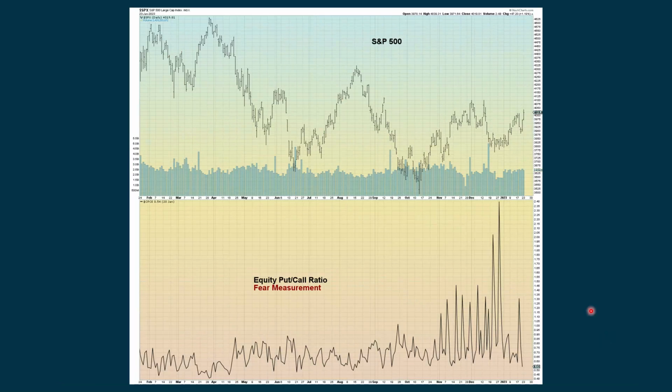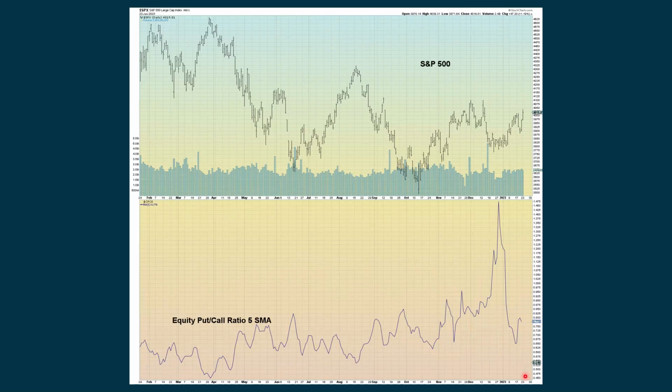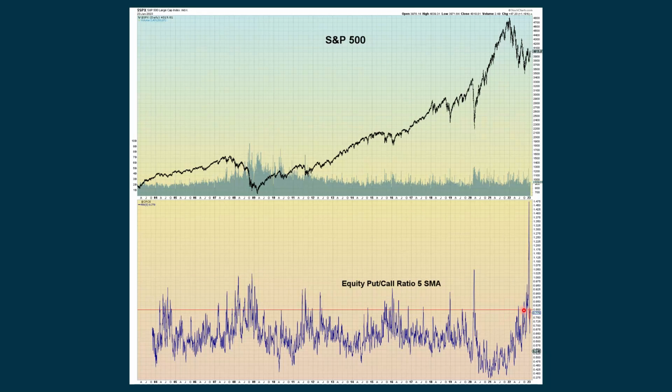Here's the equity put call ratio on the daily chart showing how it declined in Monday's session. Here's the 5 period where it was starting to bounce up when we hit some trouble last week. Well, now it's beginning to roll over. Here's a longer term look at that same chart where we really spiked up and we're starting to come down. We're still at a pretty high reading, but if this continues to fall, that could give some support to the S&P 500.